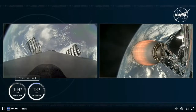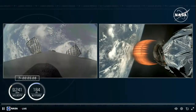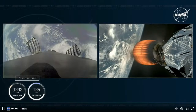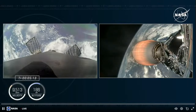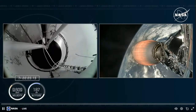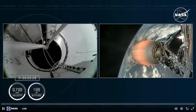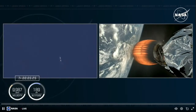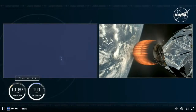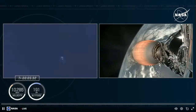Now, as I mentioned, those grid fins are the primary mechanical structures that we use to steer the booster back toward its landing zone, which today is LZ1 at Cape Canaveral. Just as a quick point of reference, those grid fins are about 4 by 5 feet, so roughly the size of a coffee table. Getting our first tracking shots of the booster on its way back to Earth. Again, we are tracking the first stage on the left-hand side of your screen and MVAC up in space on the right.